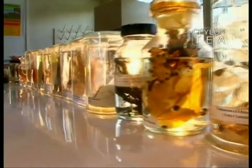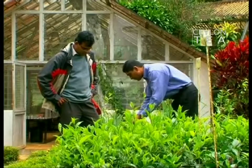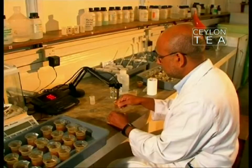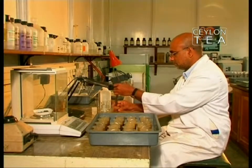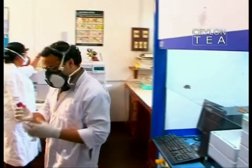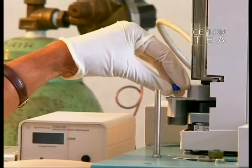Training is a very important component, and the TRI has been working in conjunction with the tea traders, the plantation agencies, and the planters themselves. Plantations around the country have an ongoing dialogue with the TRI, sending in samples for testing from the estates. These range from soil to tea flush. The utmost care is taken on testing and checking parameters such as MRL, that's maximum residue levels, which all go towards Ceylon tea being easily titled the cleanest tea in the world.